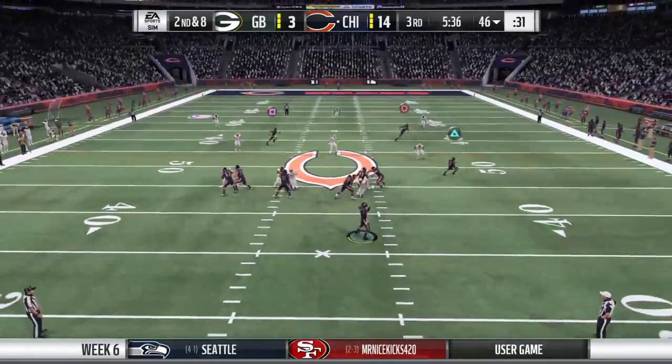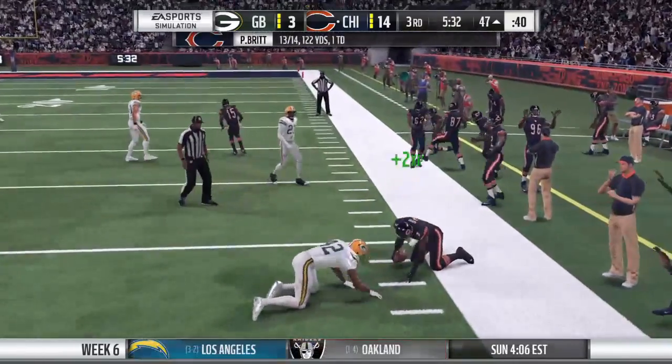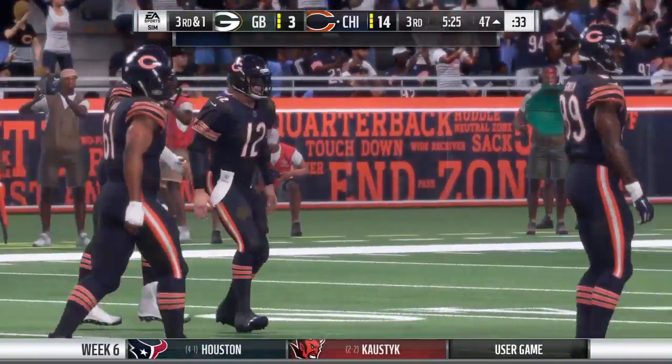Now back to throw. And he's going to find his man out of the backfield. That's complete. And he'll get it down to the 47 here. Call it a pickup of 7, and that'll bring up a 3rd and 1.